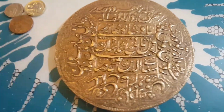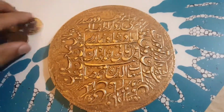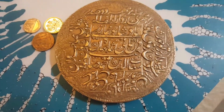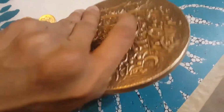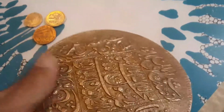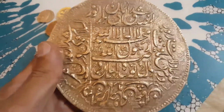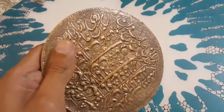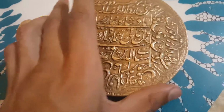Now, this is the coin that I have. As you can see, I've got a pound coin, a 2p coin, and a 20p coin, which you can see the size difference. But I think it's amazing. It's solid, very lovely made. The intricate detail on there is just amazing. I think this was a lovely piece that was made. The thickness of that is just fantastic. It's very heavy as well.